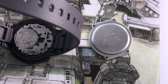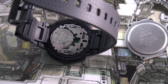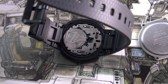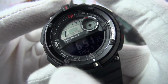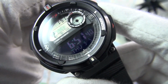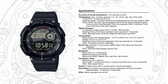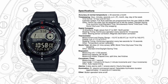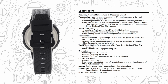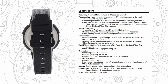The module is the 3451, which is accurate to plus or minus 20 seconds a month. It's also very good at dealing with extreme variations in temperature. And I'm glad that Casio brought it back for these more affordable kind of entry-level outdoor watches. The compass also features bearing sensor correction, which is something that this generation of twin sensor is definitely an improvement over its predecessor. It runs off a CR2025 battery, and it lasts for approximately about 5 years.